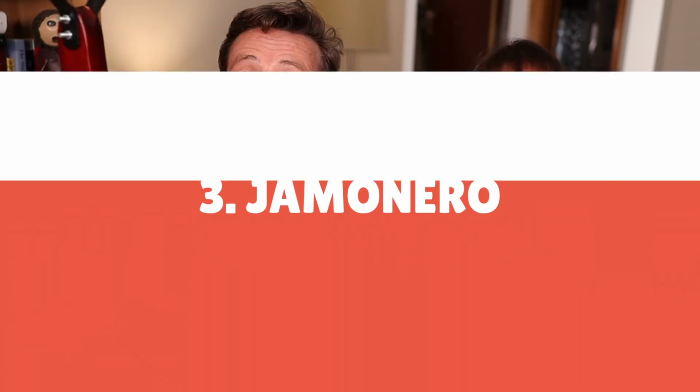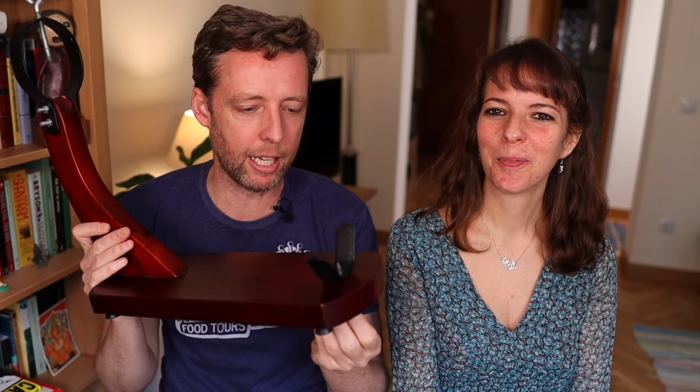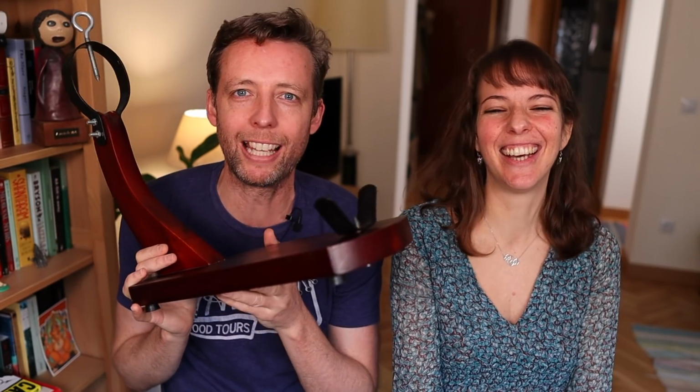All right, moving along. Okay, next up, the Jamonero, a classic. There's one of these sitting in every cupboard in every kitchen across the country, I feel like, right? Gathering dust, brought out maybe on special occasions and at Christmas when there's actually a ham at home. Growing up in Spain, when I count my Spain years from 10 years ago when I moved here, and that was like year 1.